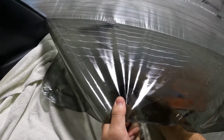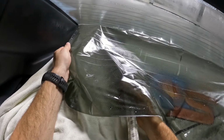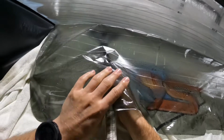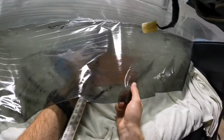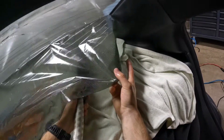Pretty much just want to go nice and slow, let the steam do the work. Try not to burn yourself too much. You hear that crinkly sound? You don't want that when you're removing tint. That generally means it's not warm enough, the glue's not released enough. In our case, it doesn't matter because it's going to leave the glue behind either way, but still.